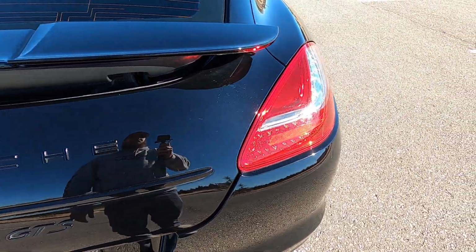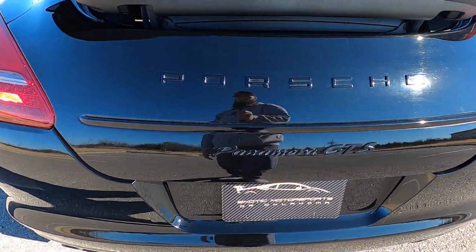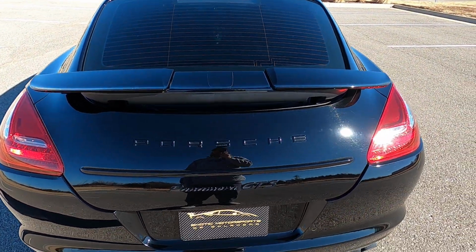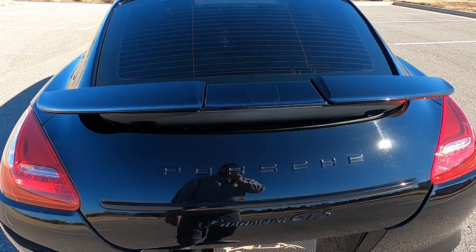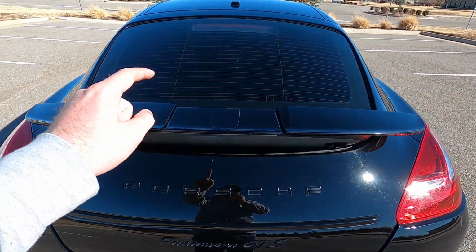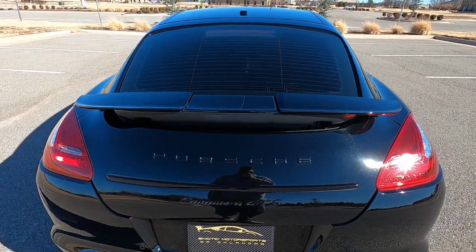Face of the rear hatch looks really good. No defects there. Retractable and extendable rear wing. This guy right here, that's really cool. At the press of a button, that actually folds in on itself and tucks into the hatch. So that's really cool.